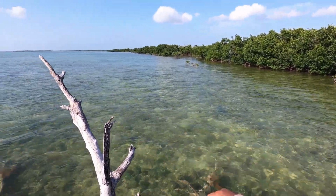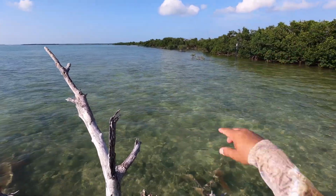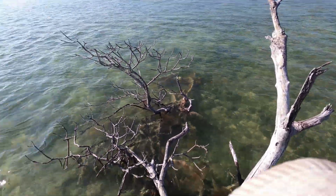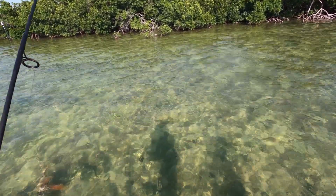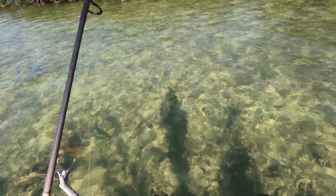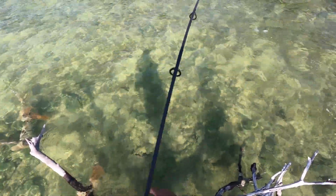Anything swimming by. I think either here or up there is the second main walkway that I can get back to my car. So let's give it a little bit here. Hey, we didn't get skunked. Not my bonefish, not my permit, not my tarpon. Take it though. Whoa, it is a tarpon. Yay, it's a marlin.